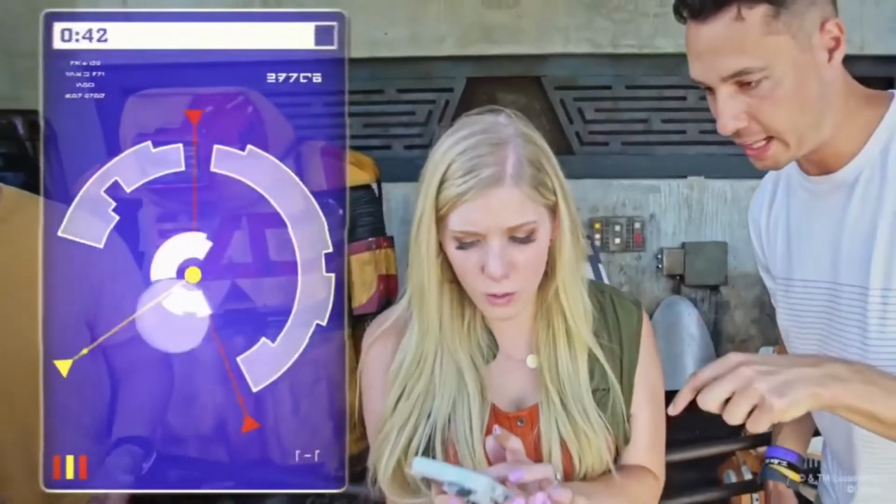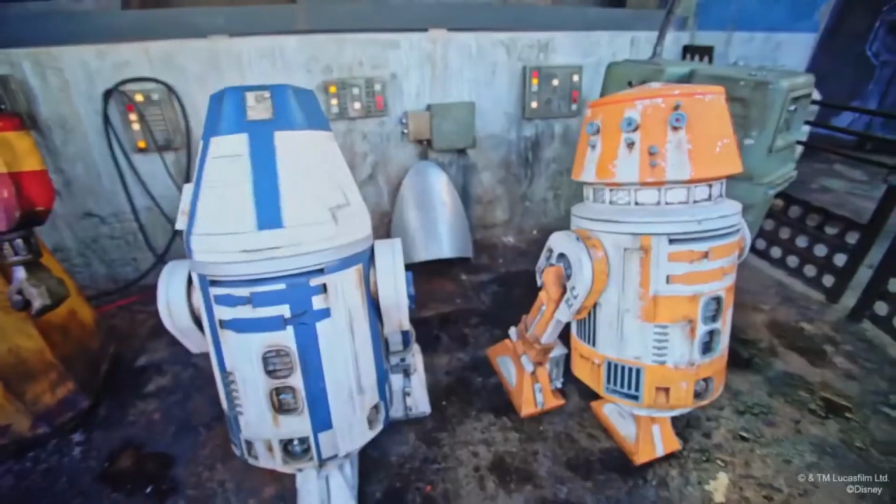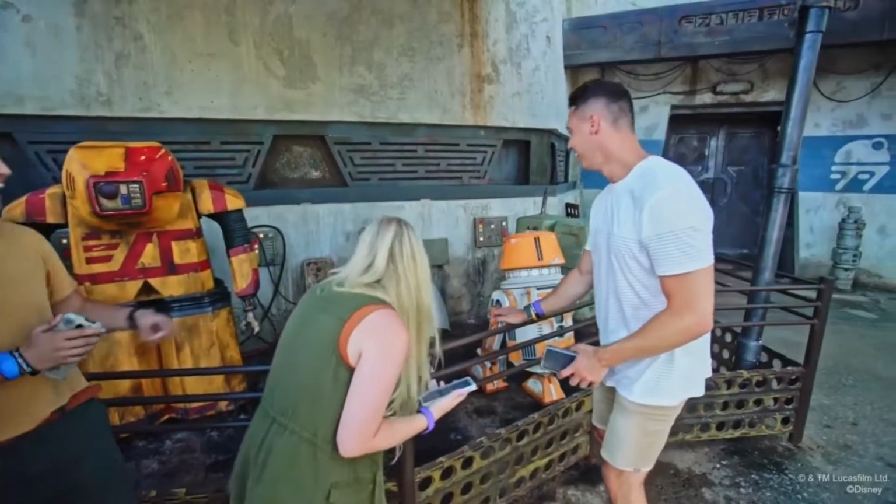And what's actually kind of fun is that if you have the Play Disney Parks app, you can actually interact with those droids with your phone app and make them make noise and turn side to side. It's a fun little feature. Not necessarily the most engaging, but the fact that you can actually affect park animatronics through your own phone is a feature that I find very charming.